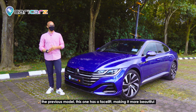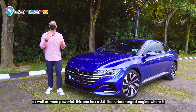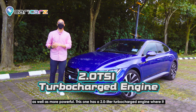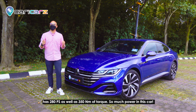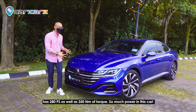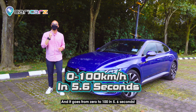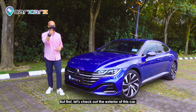But compared to the previous model, this one has a facelift, making it more beautiful as well as more powerful. This one has a 2.0-litre turbocharged engine with 280 PS as well as 350 Nm of torque. So much power in this car! And it goes from 0 to 100 in 5.6 seconds. We're going to test it out later during our test drive, but first, let's check out the exterior of this car.